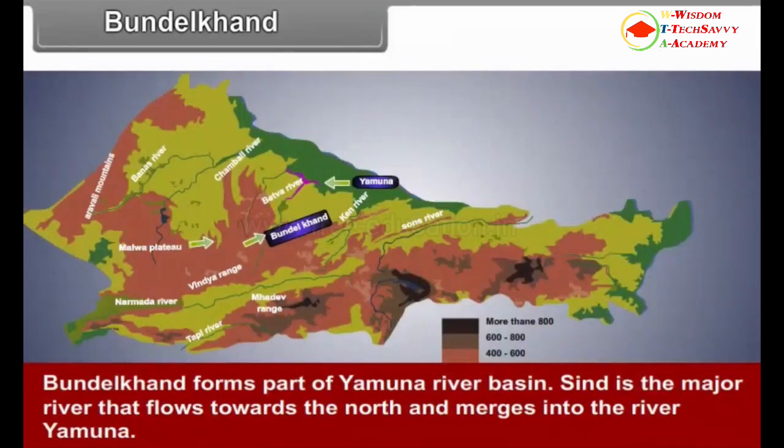Bundelkhand forms part of Yamuna river basin. Sindh is the major river that flows towards the north and merges into the river Yamuna.